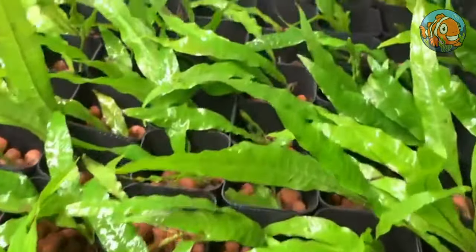10th on the list, the Red Tiger Lotus. Due to its stunning look and ease of care, the Tiger Lotus or Red Tiger Lotus is one of the best plants for shrimp tanks. Tiger Lotus adds shade and grazing areas that would be perfect for your shrimp.